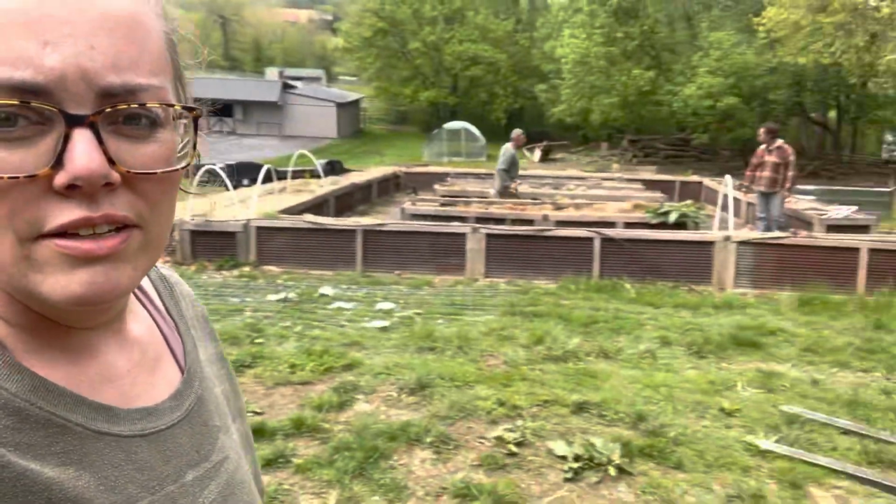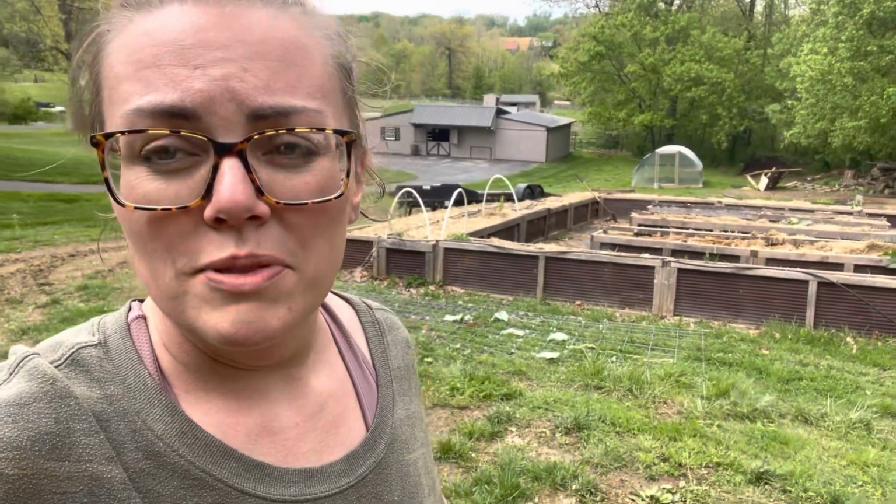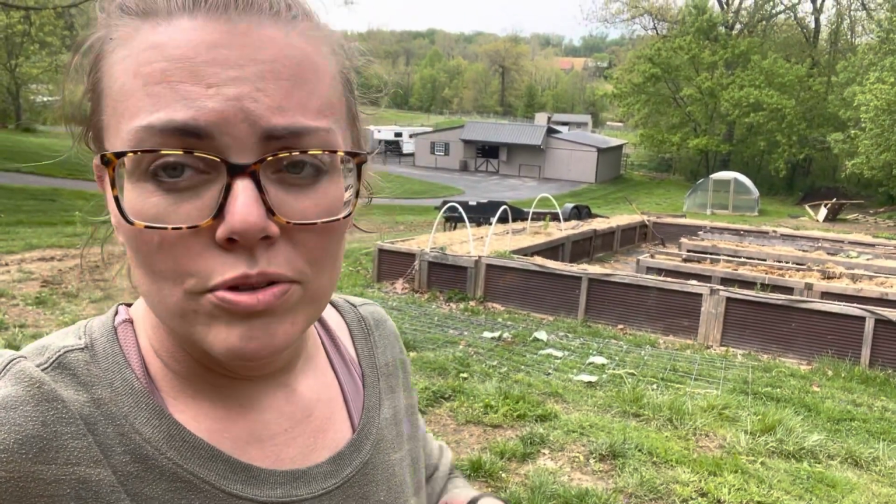So I've mentioned before that we weren't going to take the garden, then we were, then we weren't, then we were, and we've gone back and forth like 50 times. So we decided that we are taking the garden. We have a lot of time and money into this garden. We debated taking the dirt. I did the math, it's not really worth it. But the beds, just besides the money, we have hours and hours and hours of labor in building these beds. So we're going to take them with us.